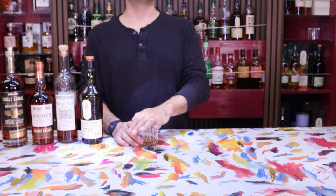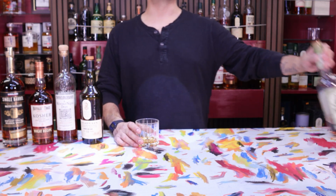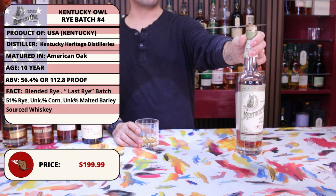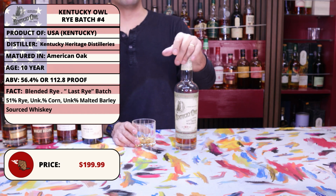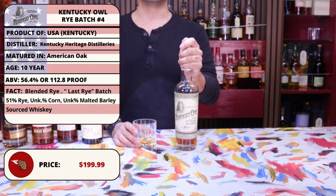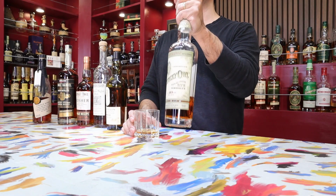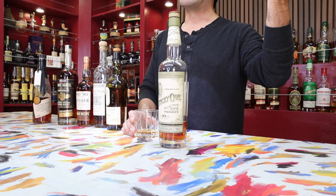And this first whiskey on the $200 level or below is no different, which is going to be this Kentucky Owl 10-year-old batch number 4 rye. Now, there's a couple different batches, 1, 2, 3, and 4. Some of them are good. The 1 and the 4, for example, particularly are good. And the 2 or 3, maybe less good. So just as a heads up, I would recommend the 4 because I've personally tried it, or the 1 because folks say it is actually better than the number 4, but I don't know about that one for sure.